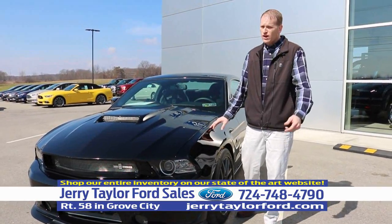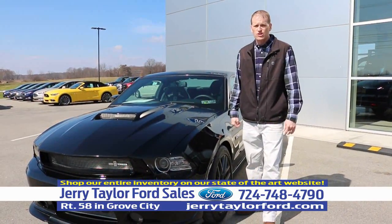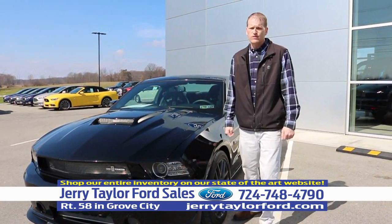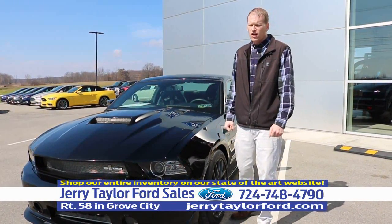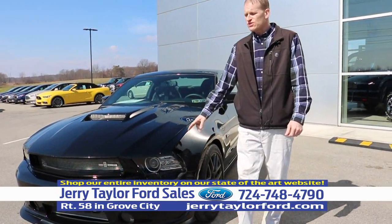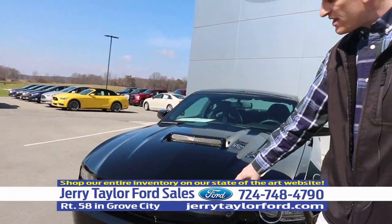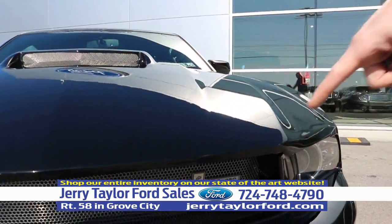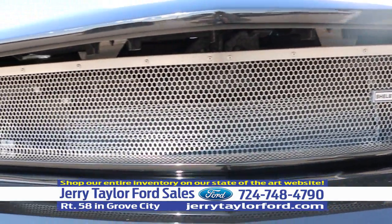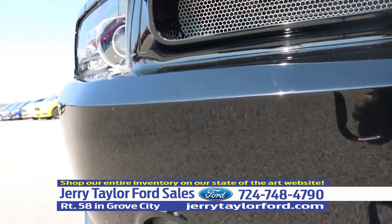I'm just going to start at the front of the car here, show you some of the things that Shelby does to it in the package. I can get more detailed information for anybody interested in the car. If they want more information, I have that printed out. As you can see on the front here, it has the Shelby grille, the Shelby front valance, the Shelby front bumper. That's all done by Shelby. That's part of this package.